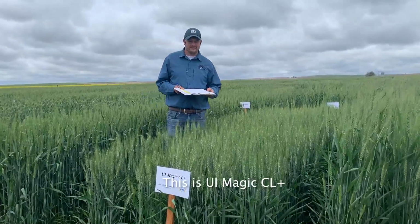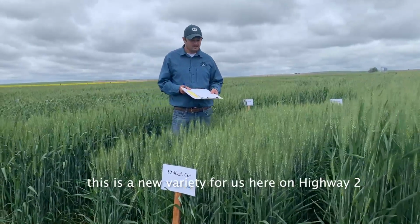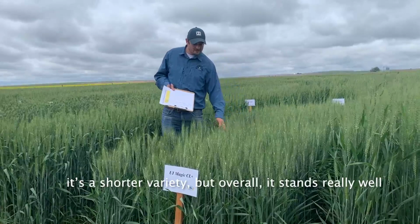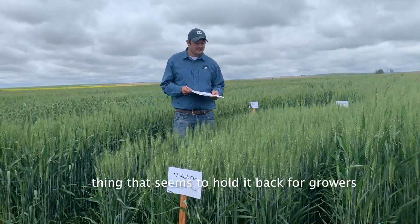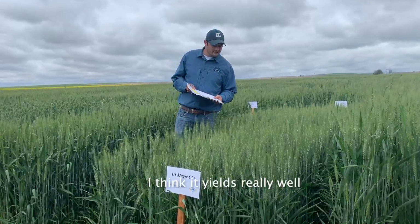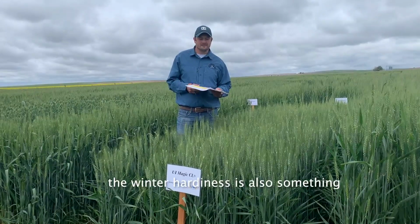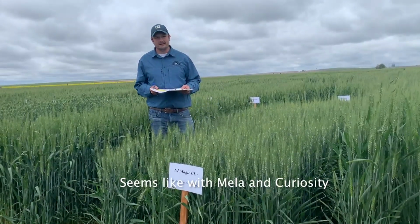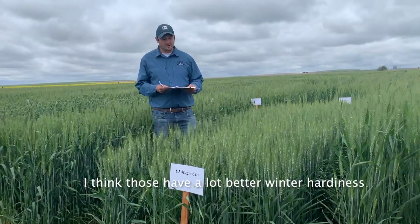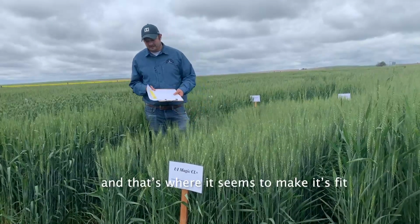This is UI Magic CL Plus. This is a new variety for us here on Highway 2. It's a shorter variety, but overall it stands really well. Stripe rust resistance is really the only thing that seems to hold it back for growers. I think it yields really well, pretty good test weight. The winter hardiness is also something here on Highway 2 I'd be very careful of. Seems like with Mila and Curiosity, I think those have a lot better winter hardiness, but overall a really good yielder, and that's where it seems to make its fit.